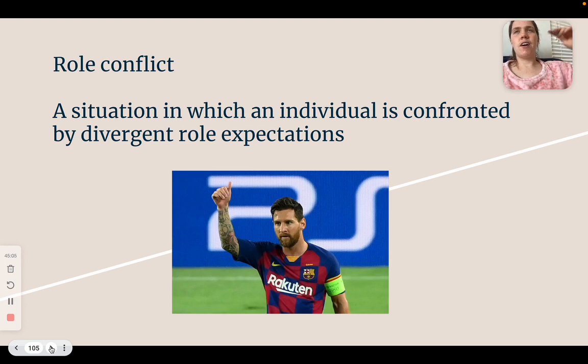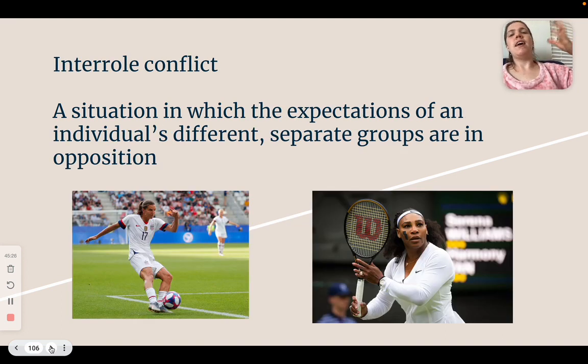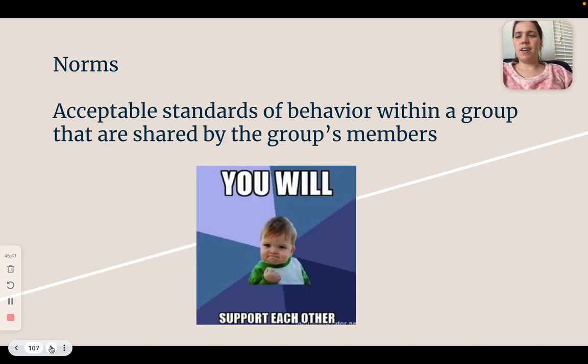Role conflict. So these two next ones are going to be like role conflict versus something. So role conflict is a situation in which an individual is confronted with divergent role expectations. So maybe you're on a soccer team and you're just playing for fun, AYSO, but your coach expects you to be messy. That would be a role conflict. But an inter-role conflict is a situation where you yourself are conflicted with different roles. So maybe you're a soccer player, but you're also a tennis player. So there's conflict between, how much can I train, what's my schedule, stuff like that.